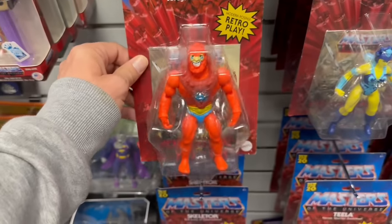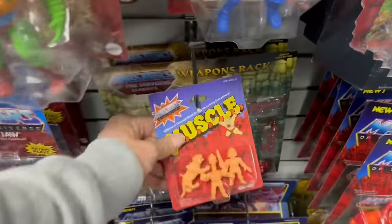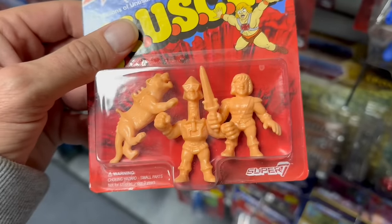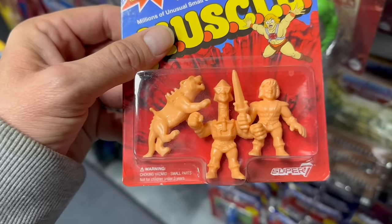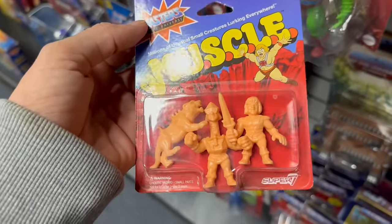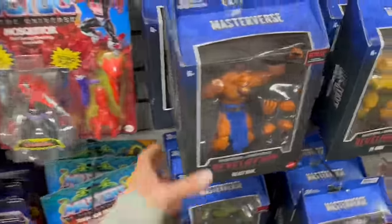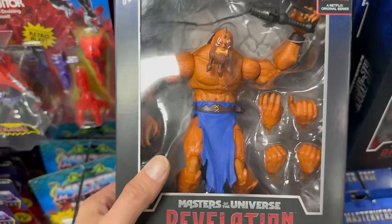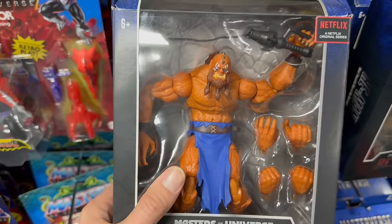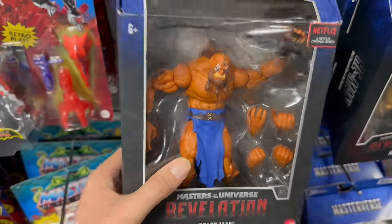And then here we've got all the origin stuff. Masters of the Universe Muscle. Oh, that's got Mechaneck. Is that supposed to be He-Man maybe? And Battle Cat? Doesn't really say. This Beast Man reminds me of the mold that they did for the Burger King or McDonald's toy. They look almost identical.